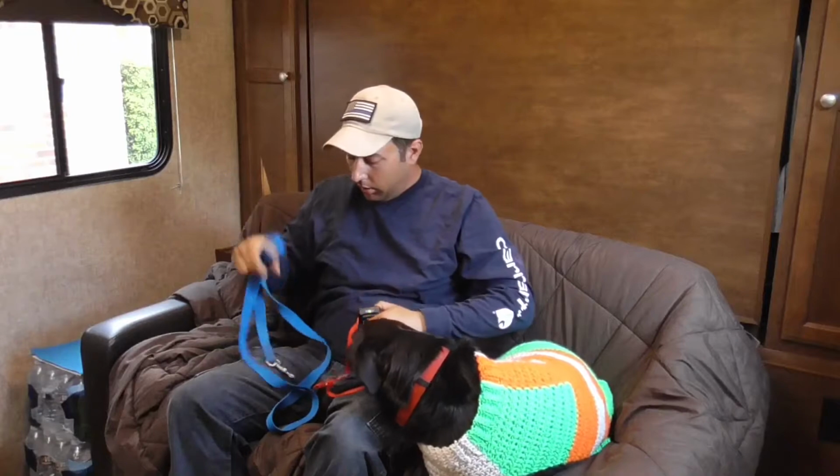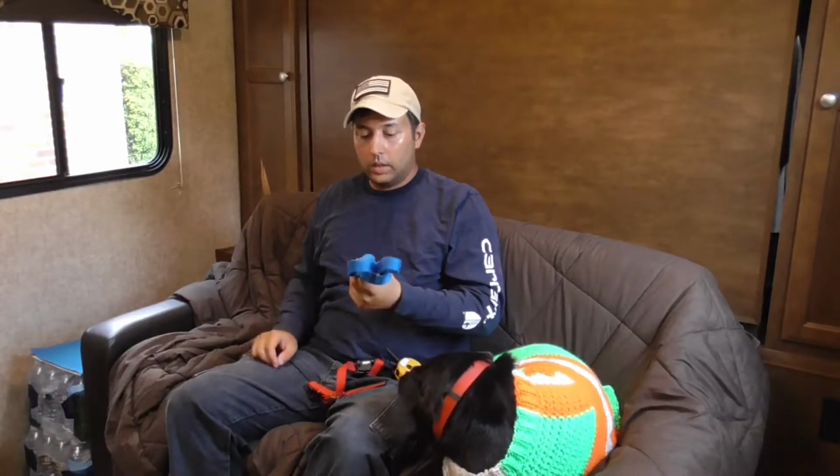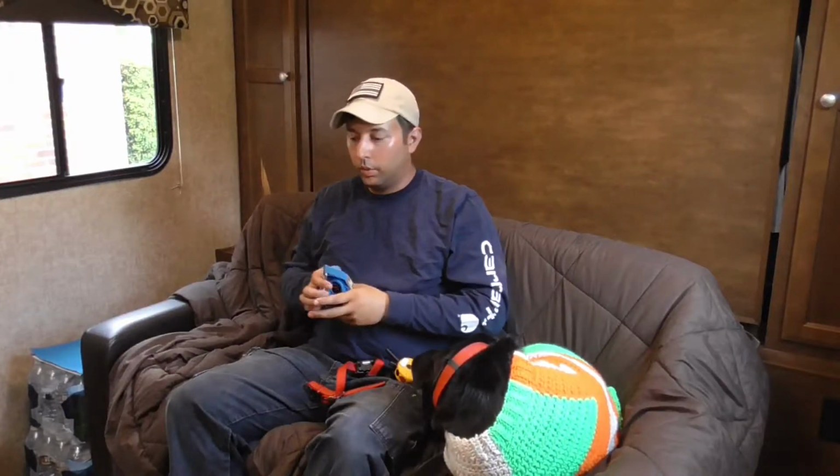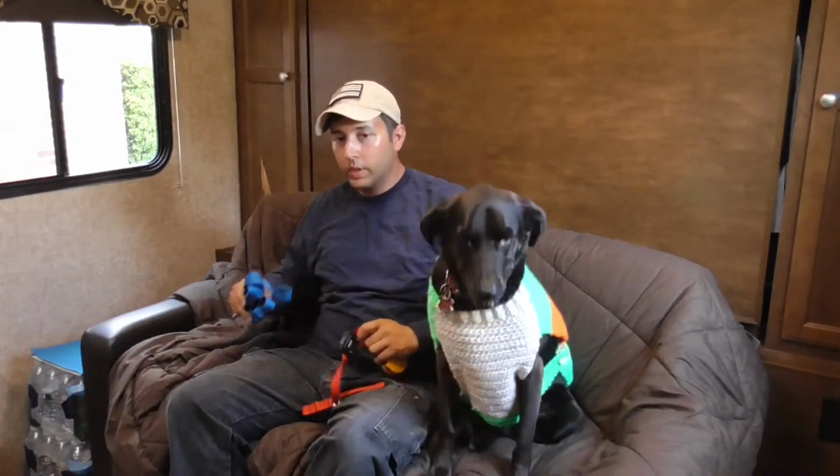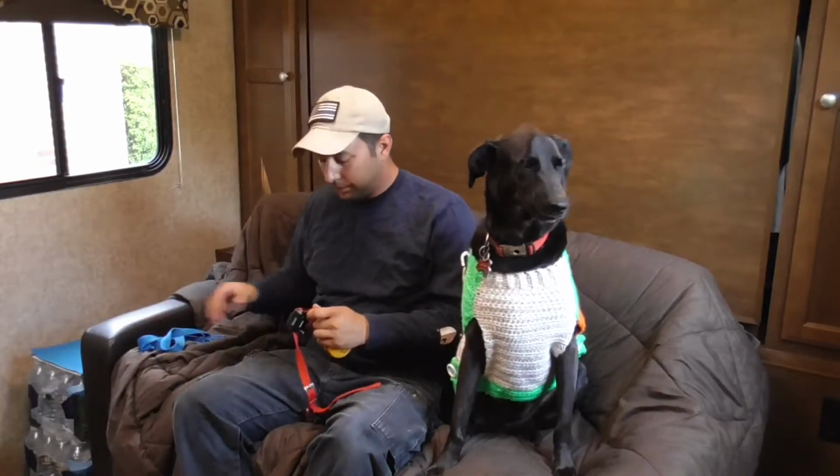Obviously, we always carry leashes with us. We do have one spare leash in the camper that stays in there all the time, just in case one ever breaks or something like that when we're out camping. I'm a firm believer in two is one, one is none. So three, that's right for me. We have two dogs, that's two leashes, one extra makes three. So always carry an extra of stuff.